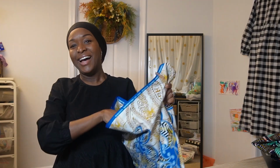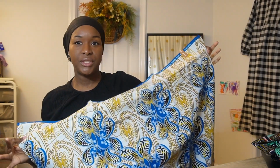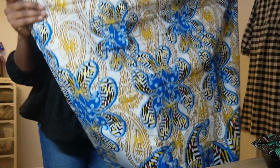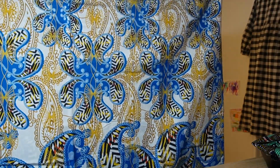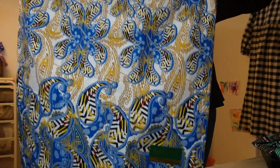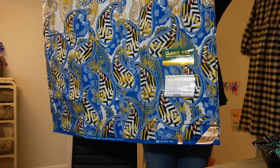And then I was going back and forth about this, but I'm really happy that I ended up going for it. It's very different to traditional wax prints that I'm used to. So I'll show you the design. It's more of a border print, so it's a bit lighter on top, and then you get more of the blue on the bottom. I love every single color in here.